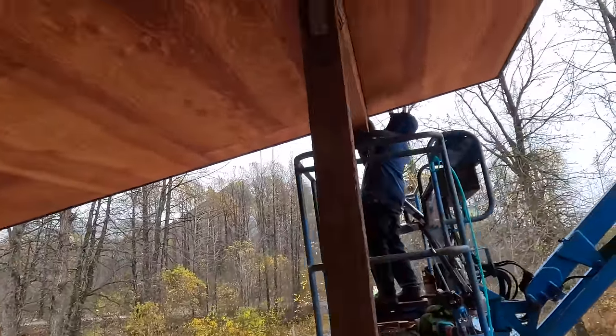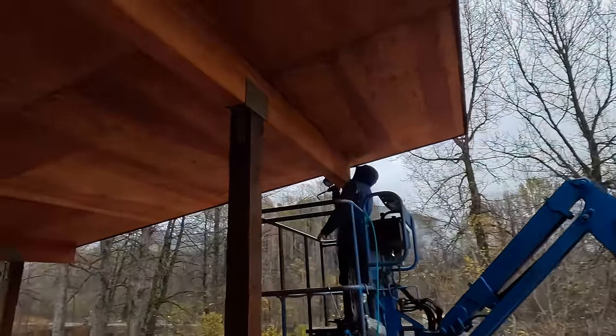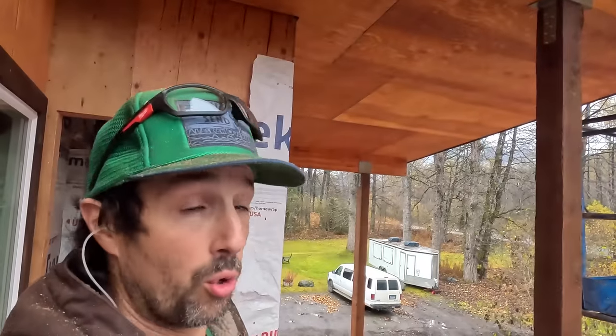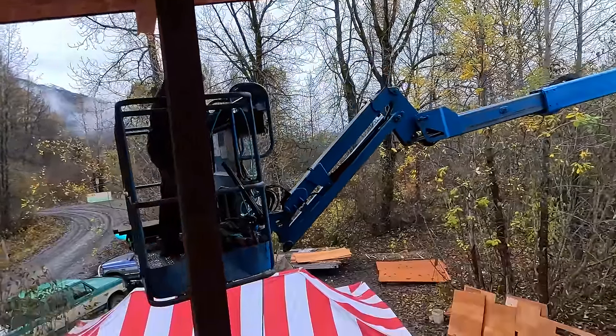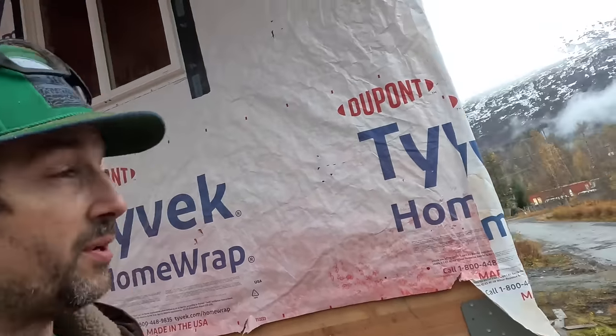And just like that, the soffit's complete. We just finished. Got the wing all covered up. It's pretty good.